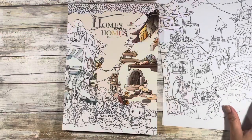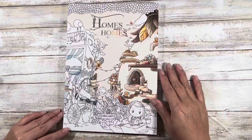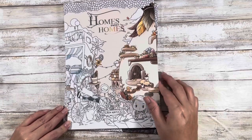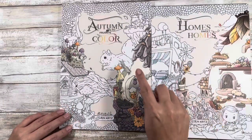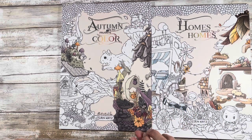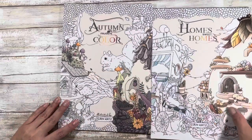So the 2 books that I got, this is the one that I had seen on Jamie's channel, and it's called Homes Sweet Homes by Jen Katz. And then the second one I got is Autumn is My Favorite Color, also illustrated by Jen Katz. This is the one that I found a little surprising, but we'll talk about that in just a little bit.